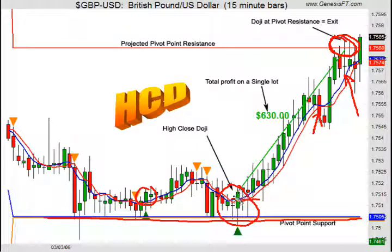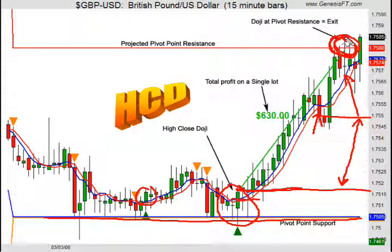Scale out of partial positions. I would personally be scaling out of half my position. That means from here to here, I took a nice chunk of the middle out of this trade. And that's very respectful. I can at least now move my stops to break even on the balance and let the trade ride. As we start to see the market hit its maximum pivot point resistance level, we can probably accept the fact that that's going to be about the end of the run for the day. And therefore, we want to start getting out of the trade.